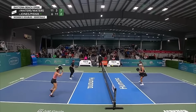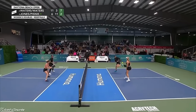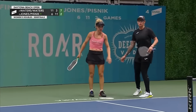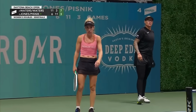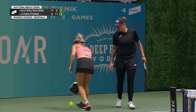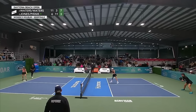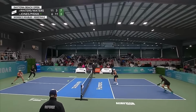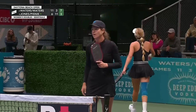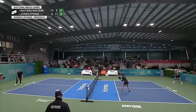Great dig from Elise. Oh my, and Elise speeds up a 2-handed backhand off the bounce. Not usually recommended from her, but it was in an awkward spot for Lee, probably going out actually. 3-7-1. Oh, big opportunity because Lee was staying there. Sometimes that's the margin in these comebacks.